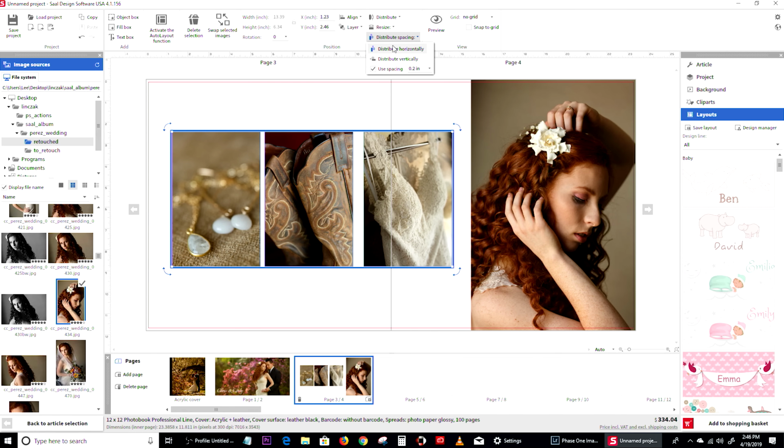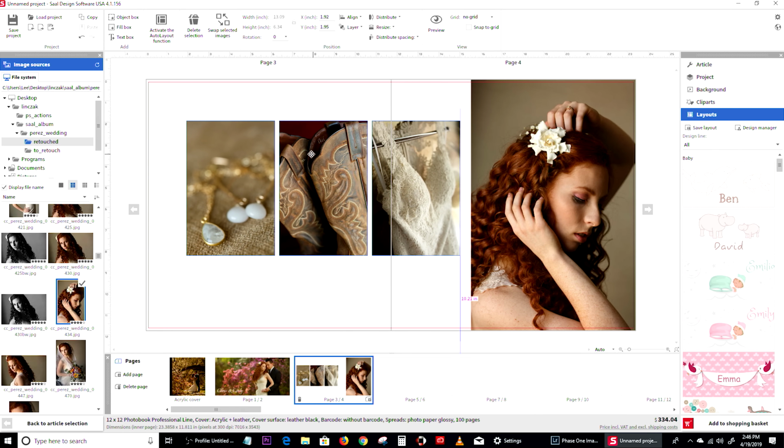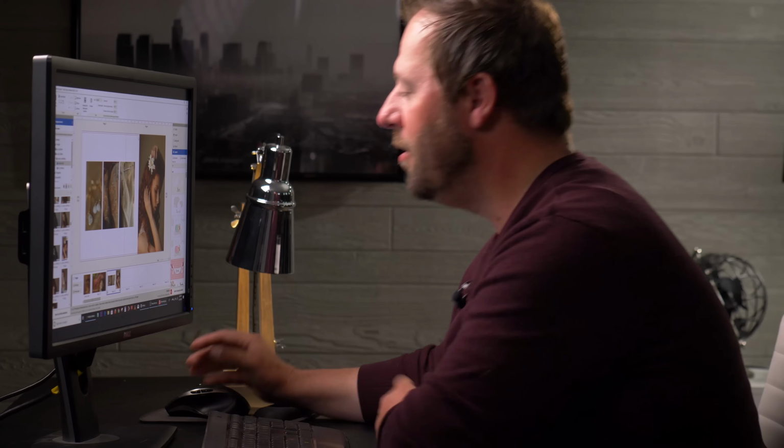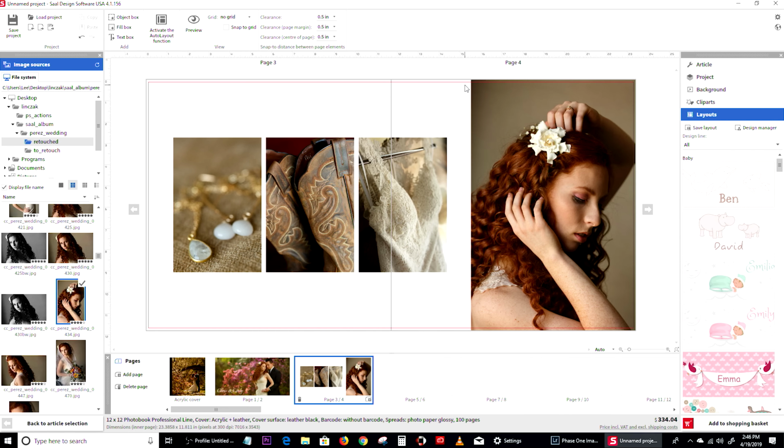I've clicked all these images. I can click distribute horizontally, and you'll notice how it actually equalized the spacing there. So now I can go ahead and move these around and get them just to where I need them. Notice how we have a consistent flow here with where the eye goes. So the most important images are on that right side, we read from top left to bottom right.